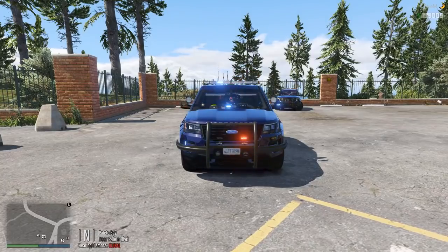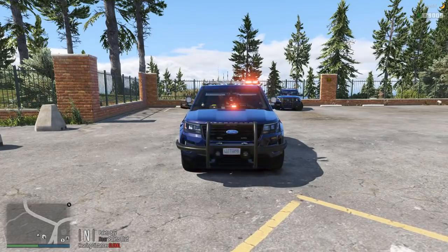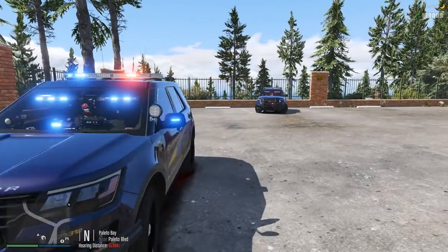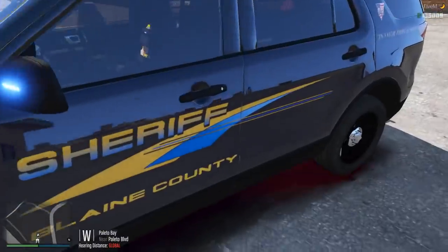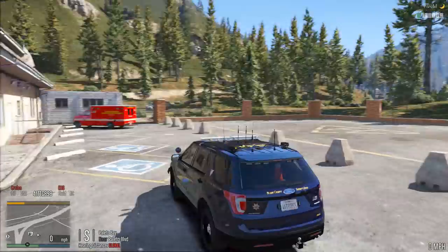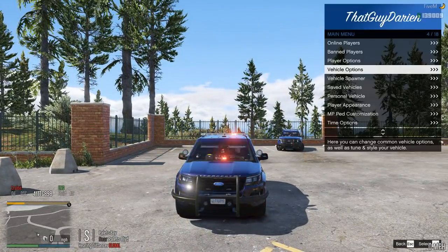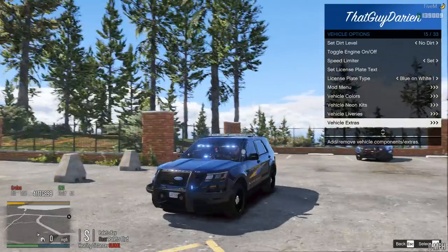You're going to be able to drive this vehicle at Deputy 1. That is the second rank in the department. So it goes probationary deputy and then Deputy 1. Let's go ahead and get into the vehicle. Look at all of the liveries and extras that come along with this beautiful 2016 FPIU.